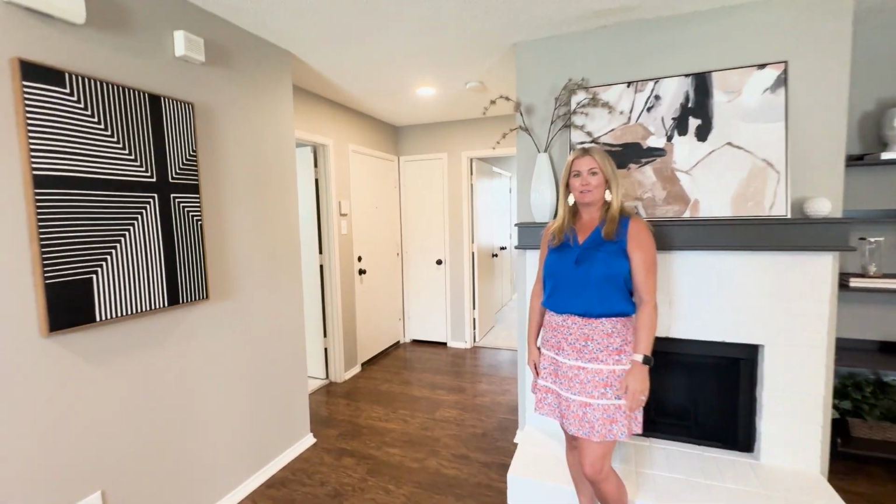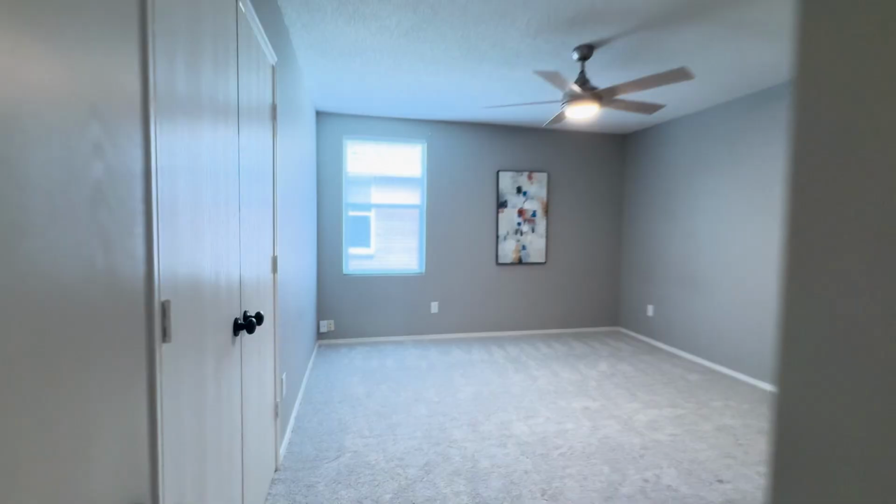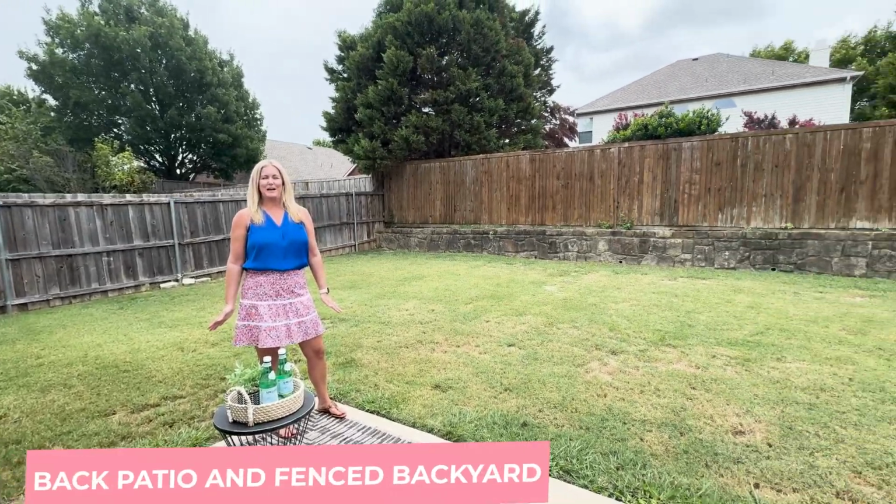On the other side of the living room, we have 2 additional bedrooms and a full bathroom. And I love this nice sized backyard.